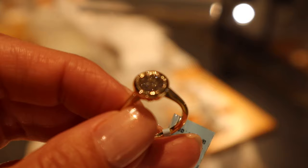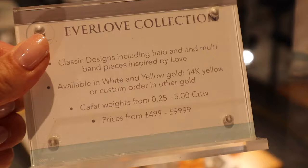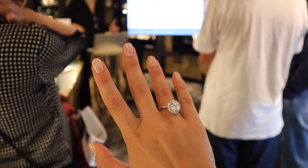The seed is put under incredible pressure and heat. It costs 1,000 to 500,000 for a 5-carat natural. You can see this one. It's very modern.